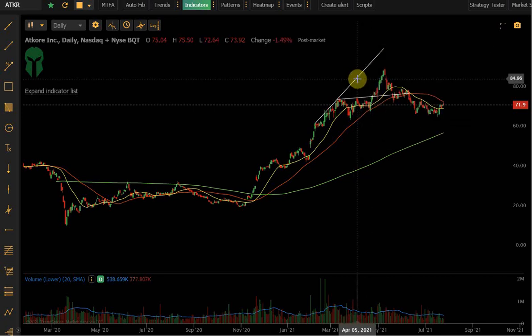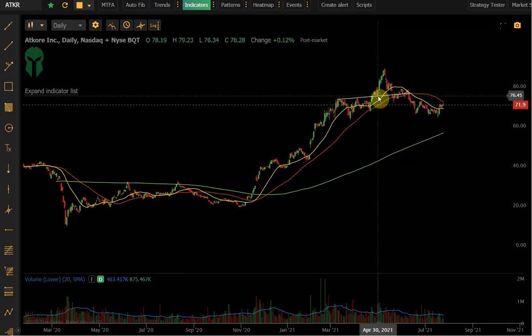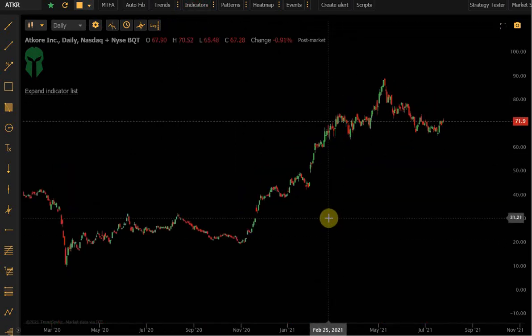So, I look at so many stocks during the day. Honestly, it's at least 500 or 600. Let's get rid of this, and we can get rid of this line too. So, what do we have going on here? Let's get rid of these for a moment. So, what do we really have going on here?